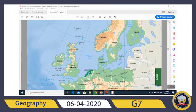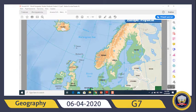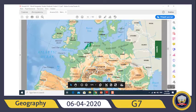Like this. Okay, so here we have these uplands. You see, next to the mountains we have uplands. Okay, also we have the Scottish Highlands here. Okay, and also some higher areas in Britain, so in Britain and in France here.